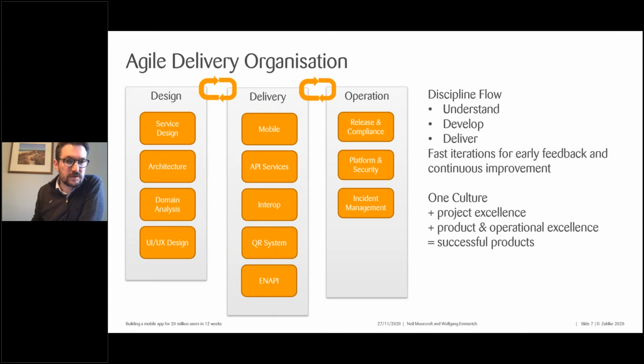We set ourselves up into three main pillars: a design pillar where we had squads focused on service design, architecture, domain analysis, the UI UX work. A delivery pillar, where we had squads focused on the mobile app, the API services, and some of the other larger features of the system, and then an operation pillar, doing the release management, the incident management. But key to that is building a secure underlying platform on which the other teams could deliver.